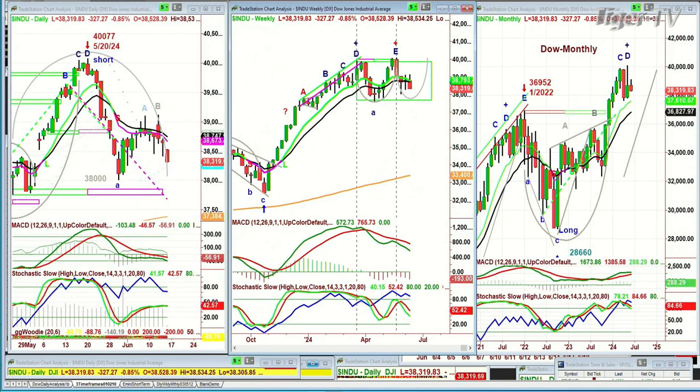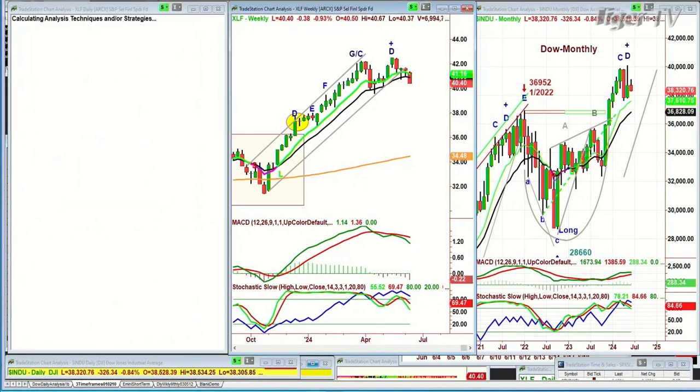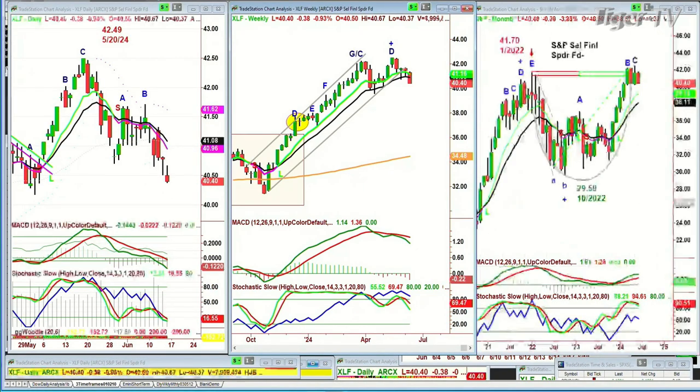It's the broad market because it has the XLF components. It has American Express, Goldman Sachs, and the third one used to be MA, MasterCard, which is not there anymore. So within that context, it has some key financials. And look at this, XLF is failing.